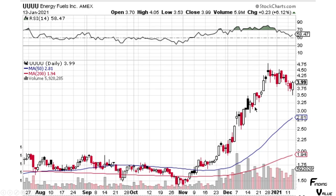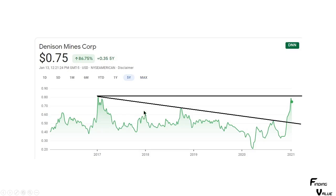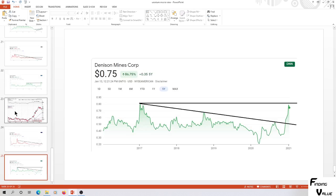UU looks good. Encore Energy broke its massive trend line. And this is the company that made me look. I was like, man, I'm missing something here. So I backed out, charted this, and it broke its trend here. Big up day, popped through. Denison Mines broke this downtrend, and it's looking like it's coming up on some resistance here. That's all I've got for uranium.